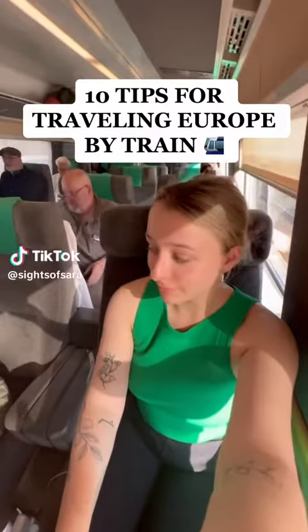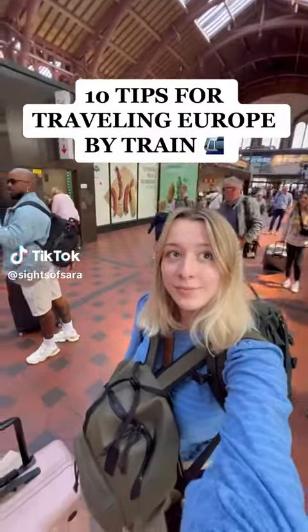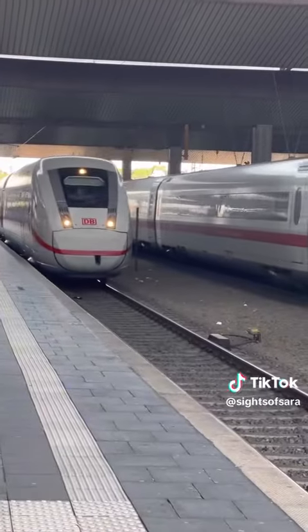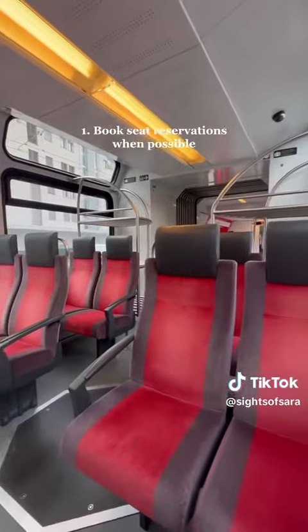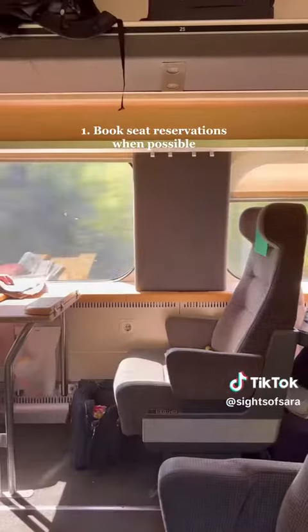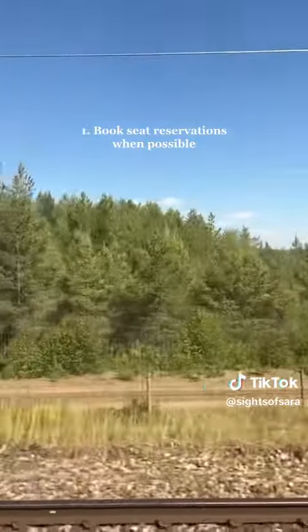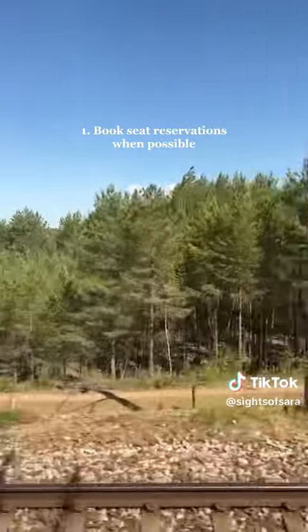I just spent a month traveling around Europe by train with a Eurail pass, and here are all the things to know to make your trip go smoothly, all in one post, so save it for future. First up is some trains require seat reservations. Sometimes the Eurail app will say seat reservations are recommended but not required. I always recommend booking them no matter what, because if you don't, you could risk not having a seat.